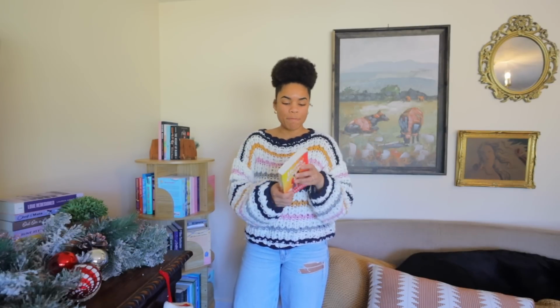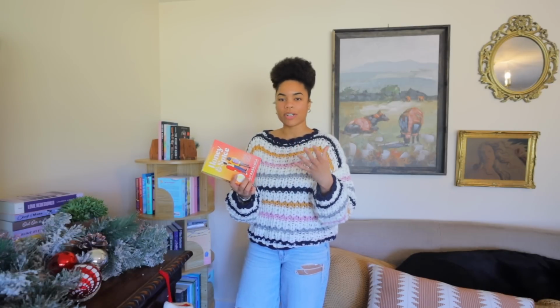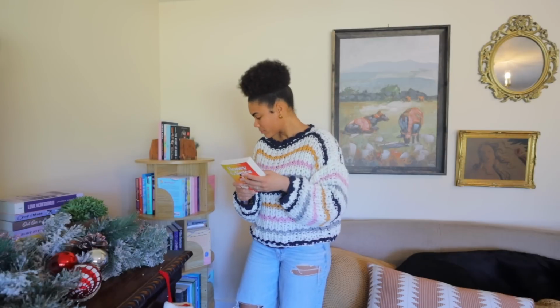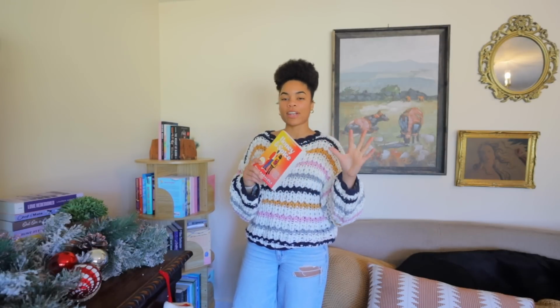I think I'm gonna put this book with the books that I've read, because I have read this book, but I feel like I want to read it again, especially because I don't have a review for this on Goodreads, because I read it last year and I didn't start my Goodreads until this year. So I kind of want to put it with the books that I've read, but I definitely want to read it again now that I have a paperback.